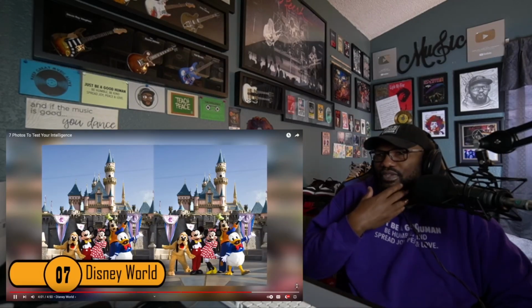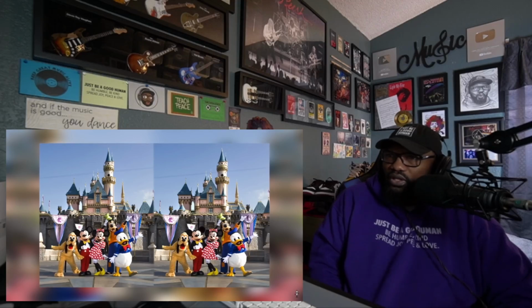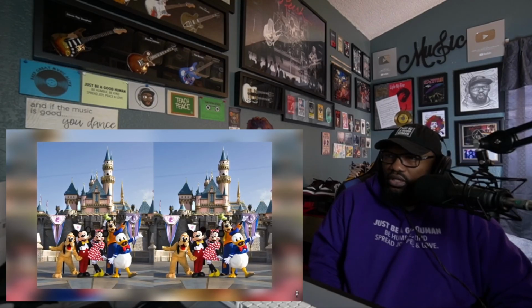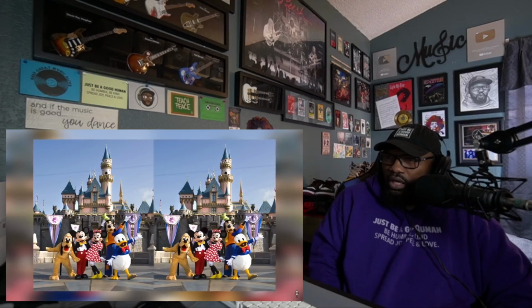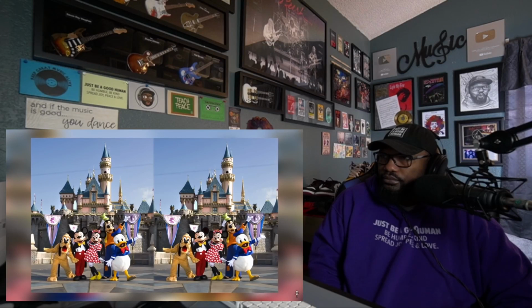Number 7. Disney World. This photo was taken at Disney World, and it contains a great deal of detail. Not only are there all of the Disney characters posing in the shot, you also have to check both castles, which contain a lot of detail in themselves. If you couldn't find something there, you had to check the flags to make sure that they were identical and that nothing was left out.